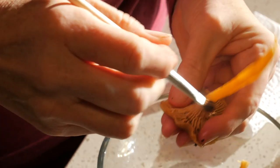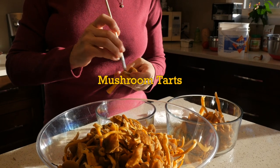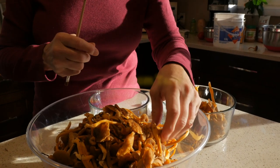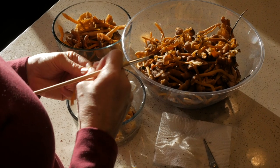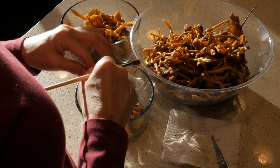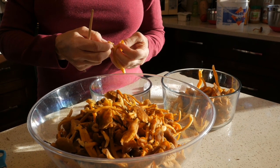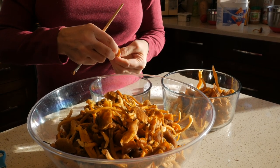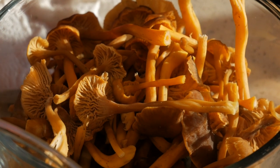That's beautiful. Look at these gorgeous things. I'm going to be making mushroom tarts with these winter chanterelles that we picked. I'm pretty excited. They've lasted pretty good out in the woodshed. And what I'm doing right now is just getting all the needles off and the little bits of moss and dirt. I prefer not to wash them because they are so porous and they get more spongy, and they're already pretty clean. I use this little paintbrush.